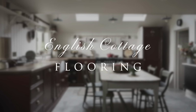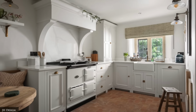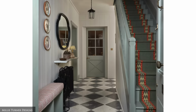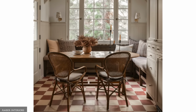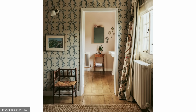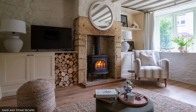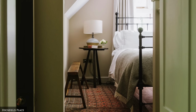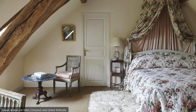Flooring. English cottage flooring is natural, warm and textural. In kitchens and bathrooms, opt for flagstone, slate, terracotta or checkerboard tiles with a matte, time-worn finish. Living areas and bedrooms typically feature wide plank timber floors such as reclaimed, painted or natural oak. These can be layered with patterned vintage rugs, wool runners, sheepskins, kilims or jute and sisal mats for added comfort and depth.